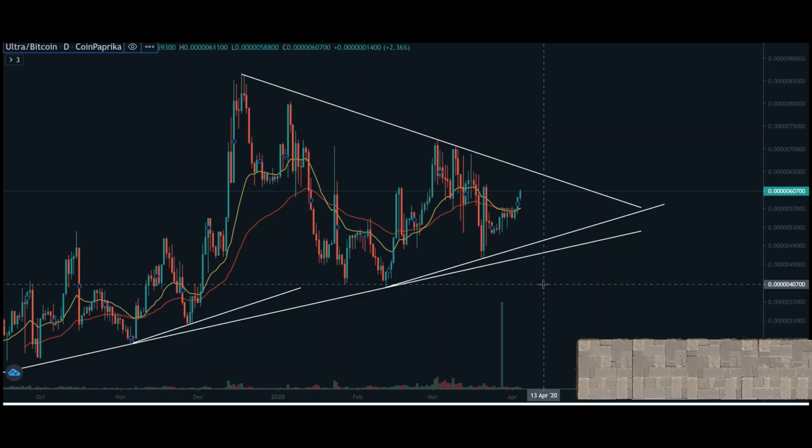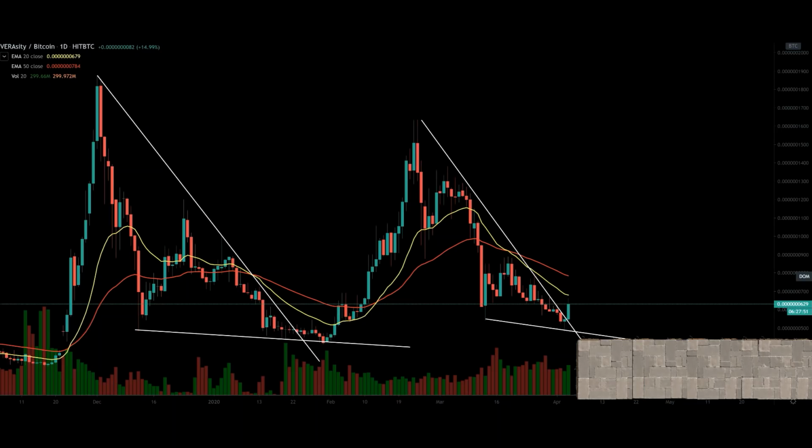Next up, I want to have a look at VRA. The project name is Verasity. You may have some fans of it out there. I want to show you something really strong in the technicals for that. Today's technical analysis, here we are on the Verasity Bitcoin chart on HitBTC. This particular chart can be found on TradingView.